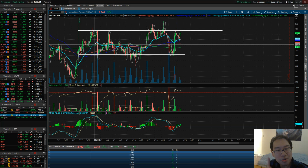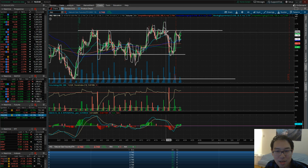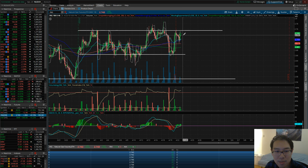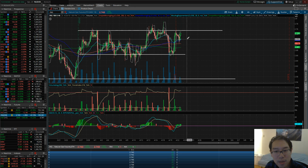But I also told you guys this, right? Do you guys remember from yesterday's video? Look at the double peak. It usually does a double peak before it comes down. Okay, one peak. This might not be the double peak yet. It might still be in formation. It's trying to form a double peak right now. Wait for the confirmation before going into the ETF.